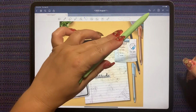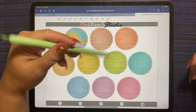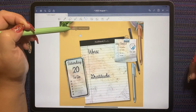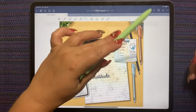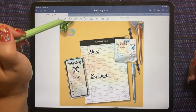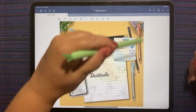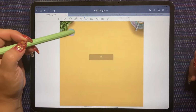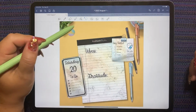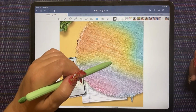Okay, and now let's use a desk mat. So my background is a yellow. I have some blue. Maybe we should do the pink. Yeah, maybe not. Maybe we'll do this one. All the colors. So I'm gonna put that in that corner. I'm gonna grab everything. Cut and paste. And I'm going to take this little round desk mat and stick it here.